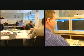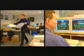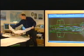Meanwhile, engineers extensively calculate and recalculate all technical parts of the operation.